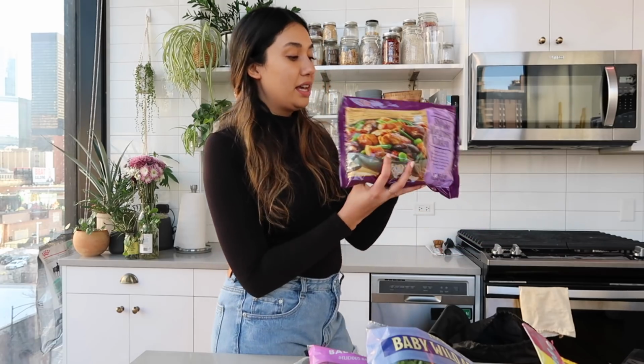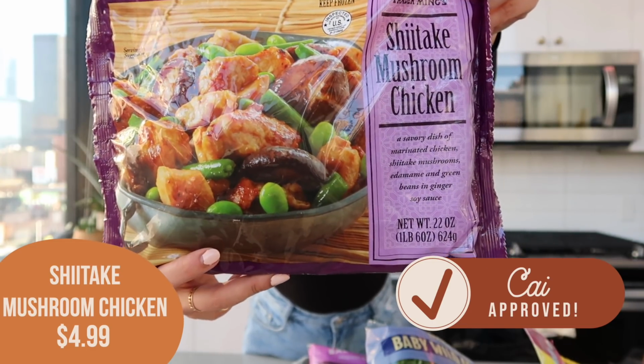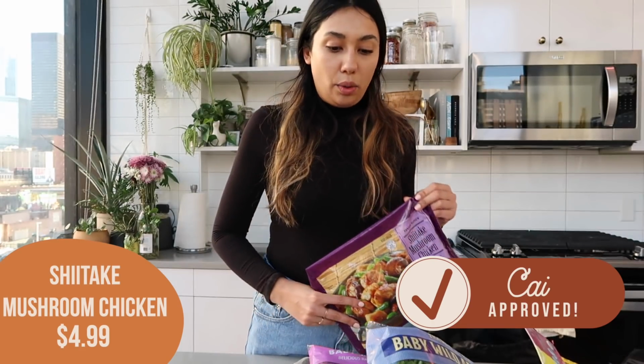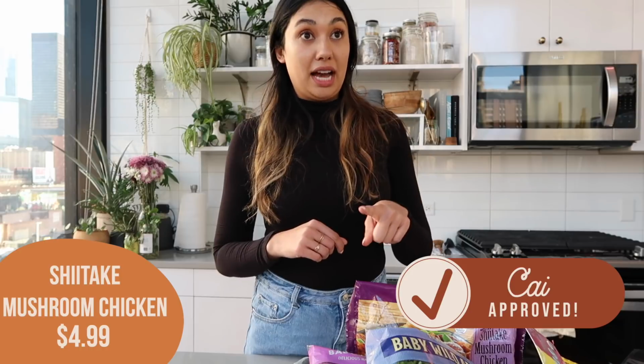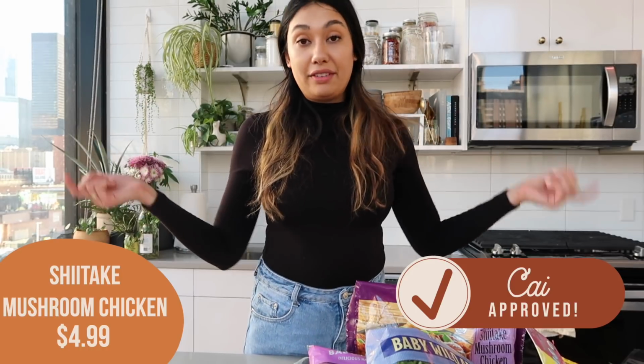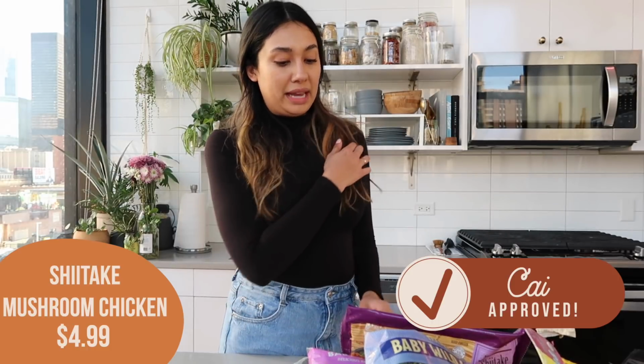And then also while being on this mushroom kick, I've tried just about every Asian Trader Joe's food there is, but I've never picked this one up. And this is the shiitake mushroom chicken. I wanted the mushrooms. I wanted to try it. I've done the orange chicken, delish. Kung Pao chicken, delish. Teriyaki chicken, delish. Haven't found one I don't like. Never tried this one. So we'll have that at some point too.